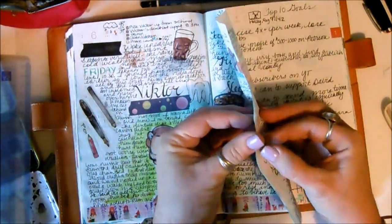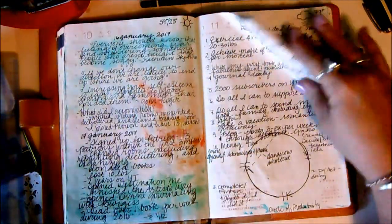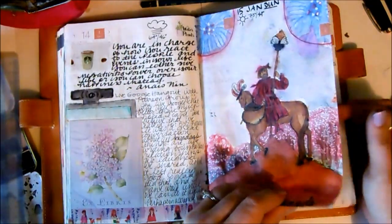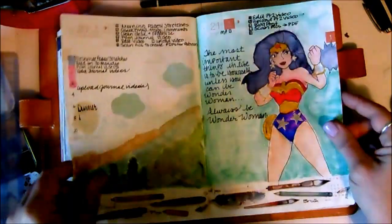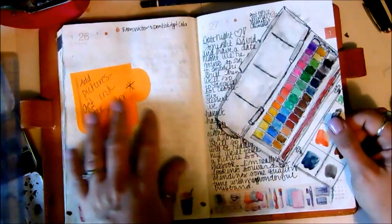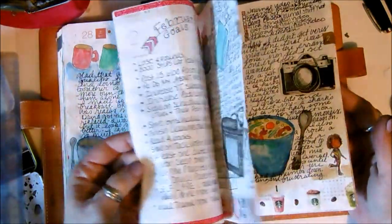I wonder why this page didn't open. Journaling, planning, that was tarot stuff, journaling and planning, journaling and planning, journaling, planning, that was some stuff, and then journaling. So as you can tell, I've gone back and forth.